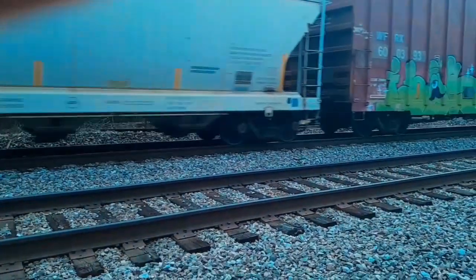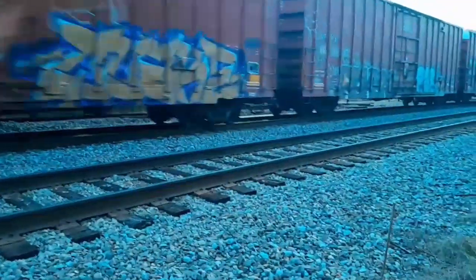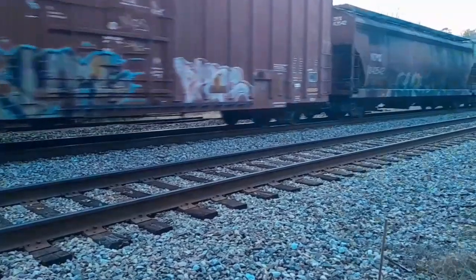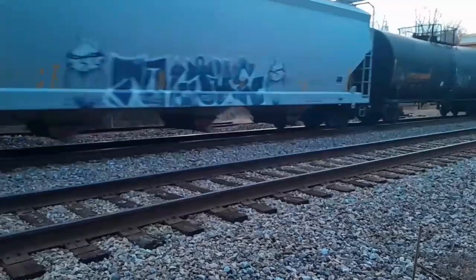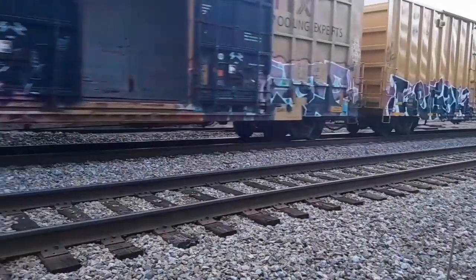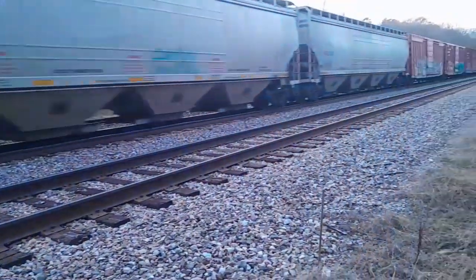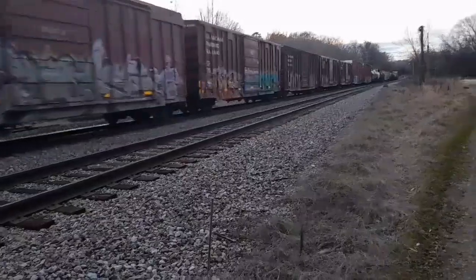No placard, but they're loaded. These are loaded cars. These are empties. These are box cars. A lot of them are so far. Empty box cars. Empty grainer. Empty plastic. Maybe got loaded on that tank car. Empty box cars. No DPU on this one.